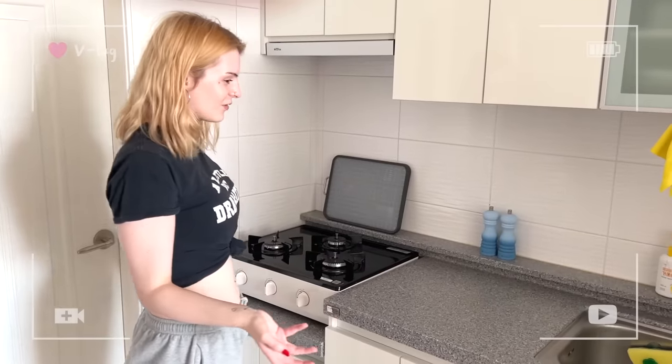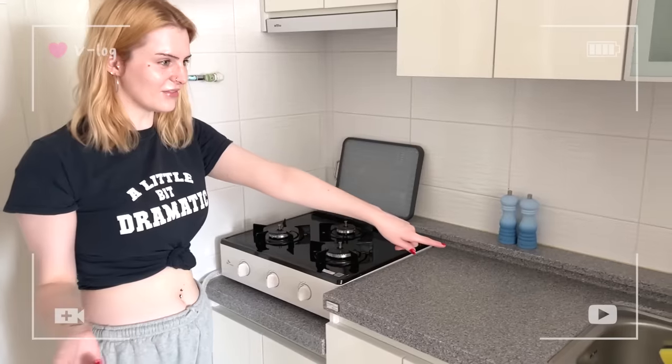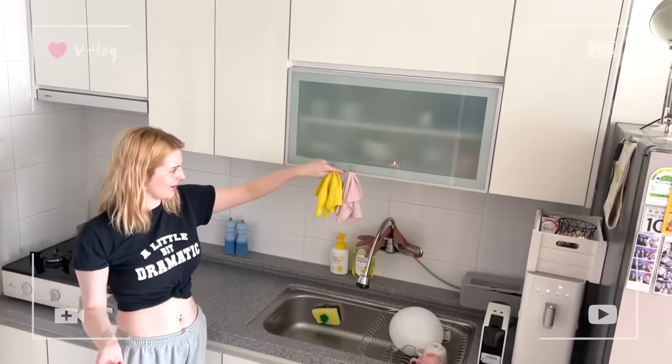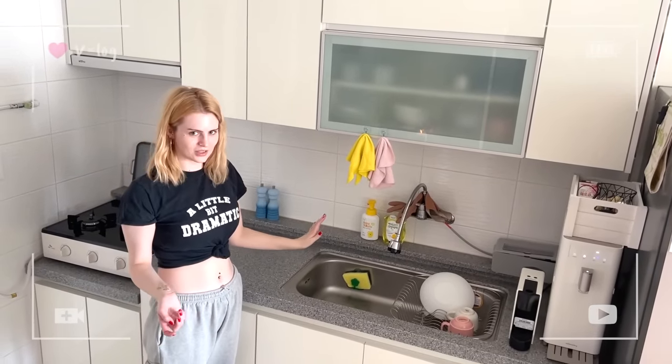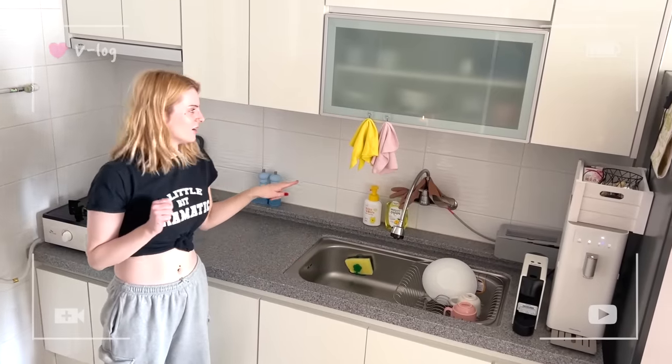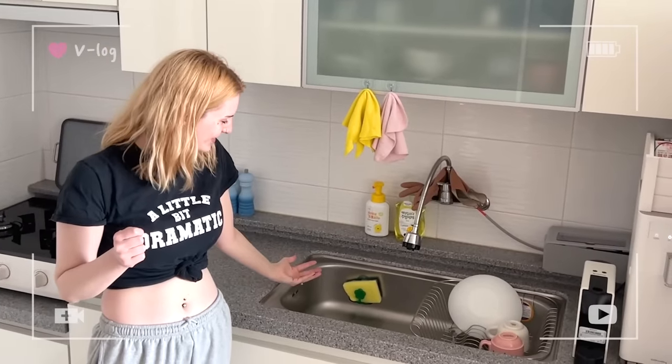Okay, so going on here, this is our kitchen. I feel like you guys have seen this. It's pretty self-explanatory. We have the sink. We have our cute salt and pepper shakers. I've hung these up here because I don't like it when you leave rags or dishcloths on the sink. So I hung them up so that they could drip down.